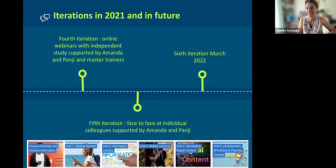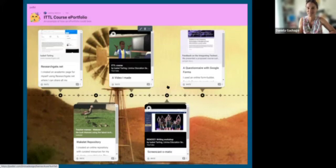And the 6th iteration will happen from March 2022, and we will see how that works. But that again is planned as a face-to-face intervention at the TTCs. These are some of the e-portfolios developed during the last few iterations.